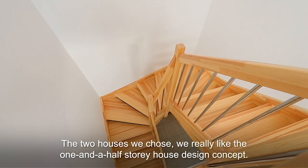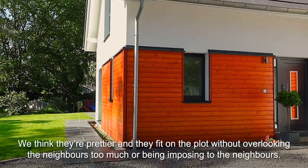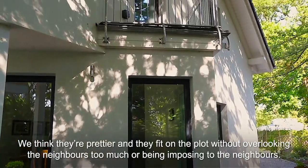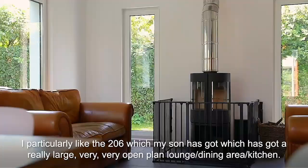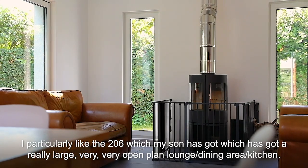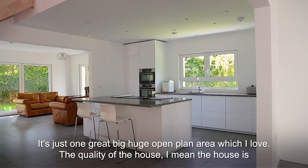The two houses we chose, we really liked the 1.5 story house design concept. I think they're prettier and they fit on the plot without overlooking the neighbours too much or being imposing to the neighbours. I particularly like the 206, which my son has got, which has a really large, very, very open plan lounge, dining area, kitchen, just one great big, huge open plan area, which I love.